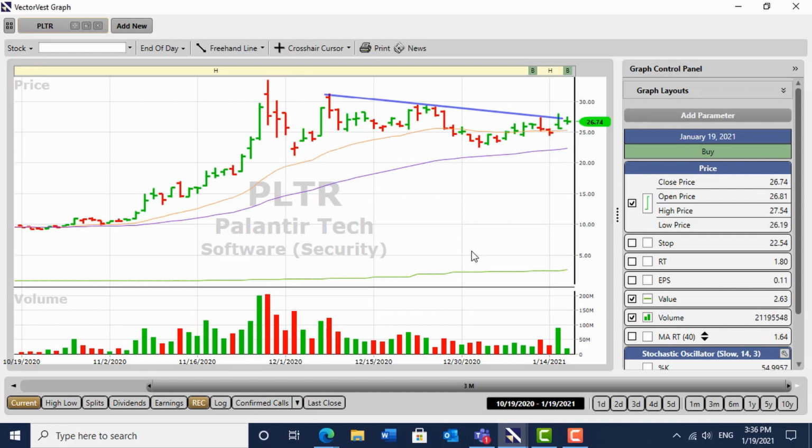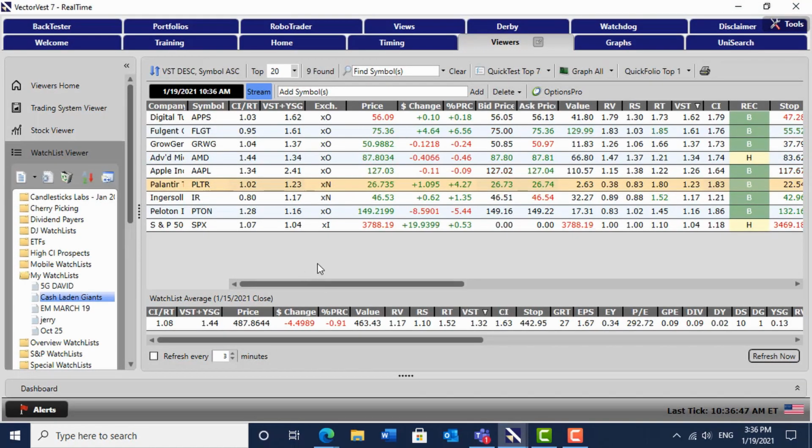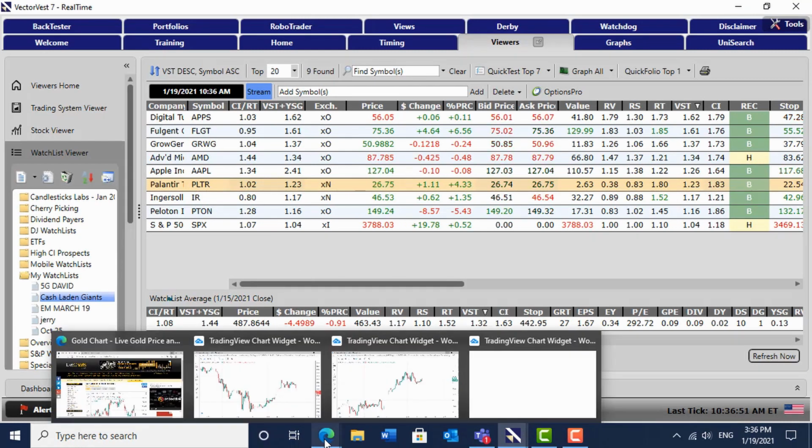So it needs to get through this level, pushed up in good volume on Friday, needs to get through this level, and my stop loss is underneath that low. So let's see how that goes. Nothing much else has changed.